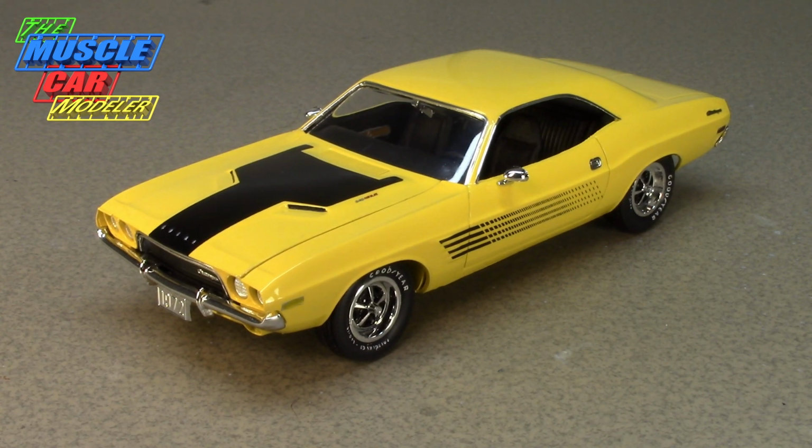My name is Raul, and this week I'm going to feature a build here of a 72 Challenger Rallye.